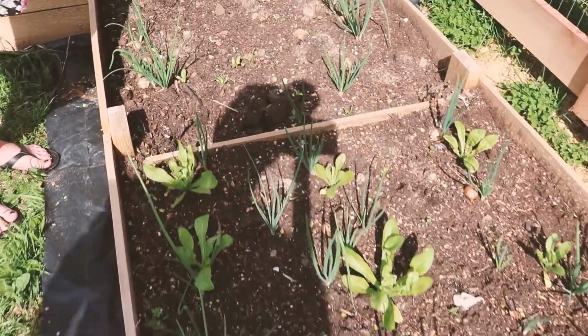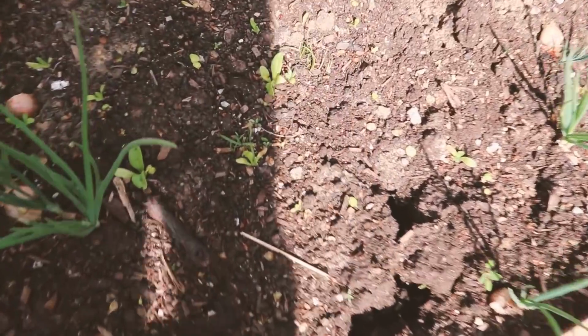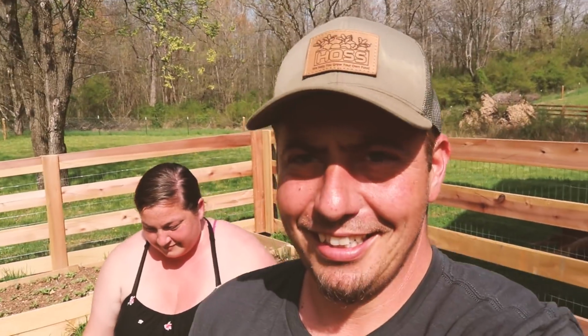And then over here, I just threw seeds everywhere. And then of course the shallots took place. So we've got shallots and calendula. Y'all know that book, Tomatoes Love Carrots or Carrots Love Tomatoes or whatever it is? We're gonna write a book, Calendula Loves Shallots.